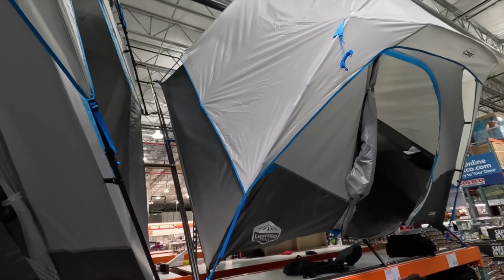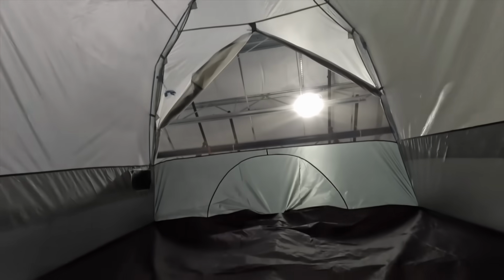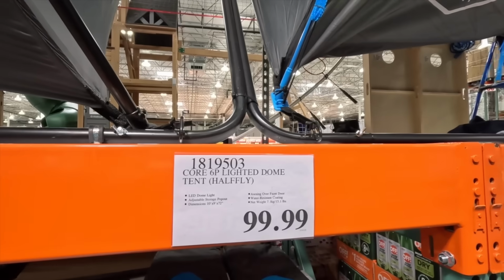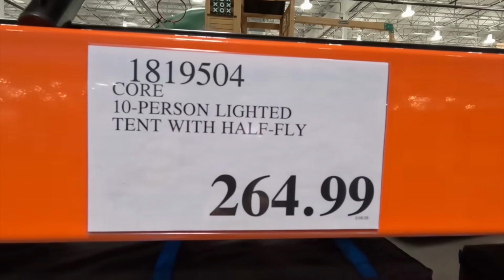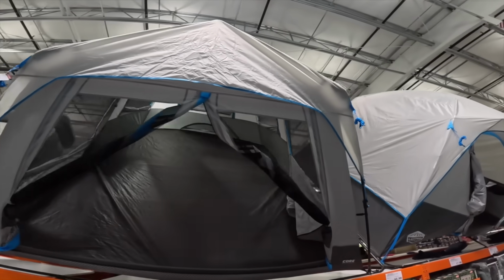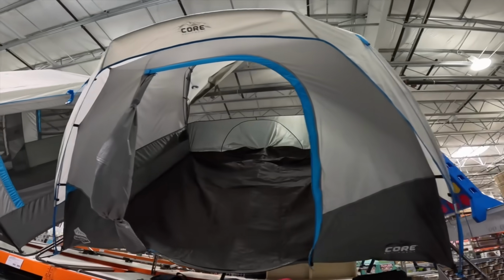Costco is also selling 2 tents from Core this year, a 6-person lighted tent with a full rain fly for $99.99, and a jumbo 10-person for $264. And if you're new to tent sizes, 6-person means 4-person and 10-person means 6-person. These both seem to be Costco exclusive, so I'm not going to compare the price anywhere, but I'd like to steer you to the 6-person.